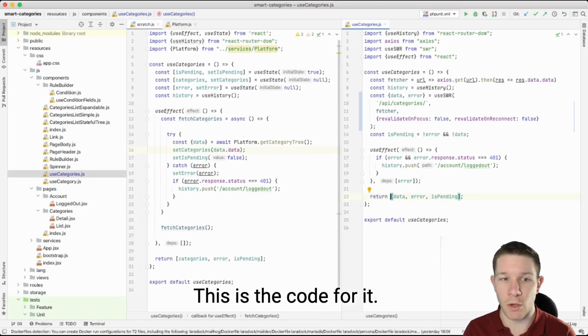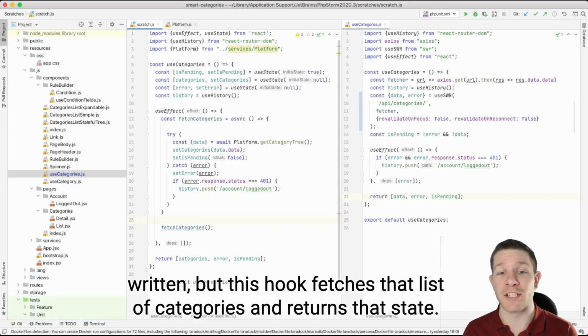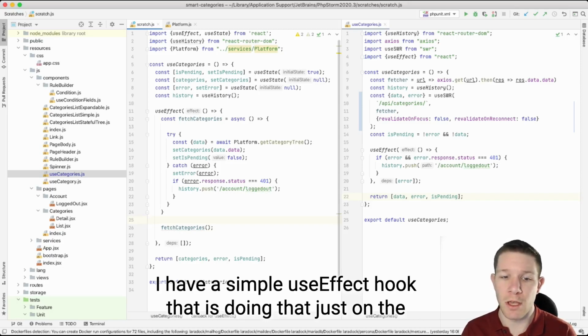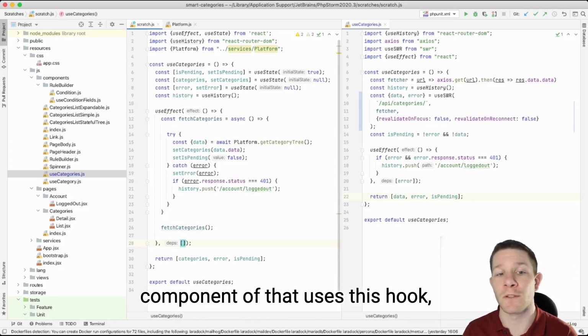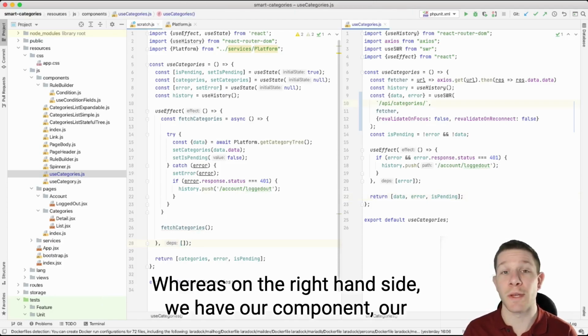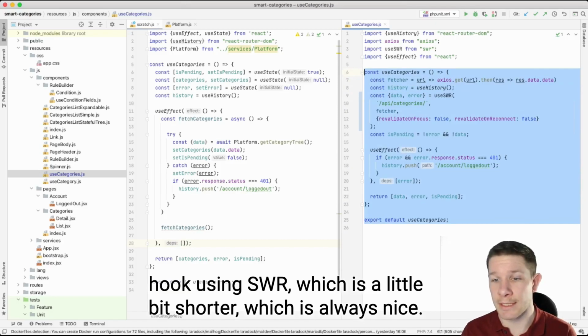This is the code for it, so feel free to judge me on my first React app and the first custom hook that I've written. But this hook fetches that list of categories and returns that state. So on the left-hand side, I have a simple useEffect hook that does that just on the initial component mount and saves the categories. But obviously on every mount of that component or any component that uses this hook, it's going to make that fetch request again.